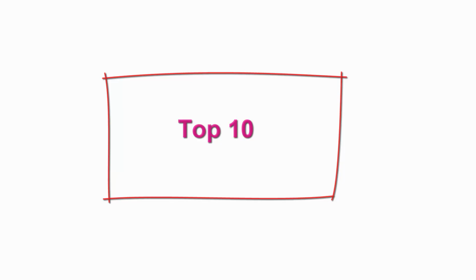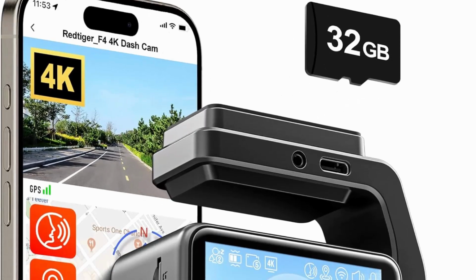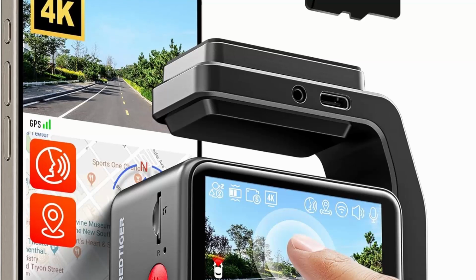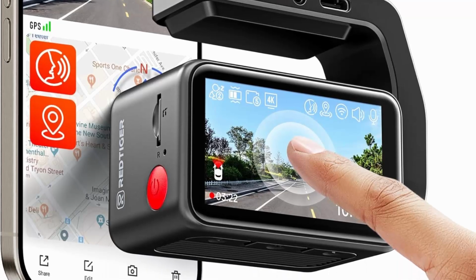Top 10. REDTIGER F4 4K Dash Cam Front, 2.2-inch Mini Car Camera, 2160p UHD Touch Screen, Voice Control, Included 32GB Card, Night Vision, Built-in GPS, Wi-Fi APP Control, Loop Recording, 24 Hours Parking Monitor. Crystal clear 4K resolution. The REDTIGER 4K, 3840 2160p.